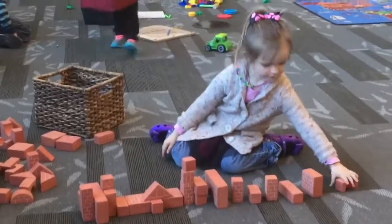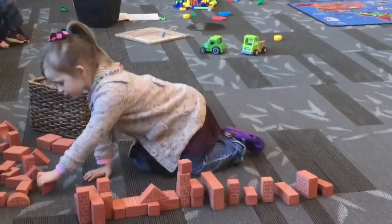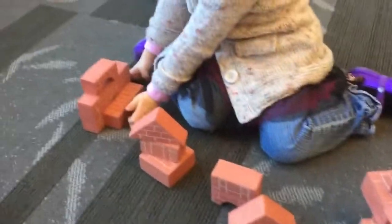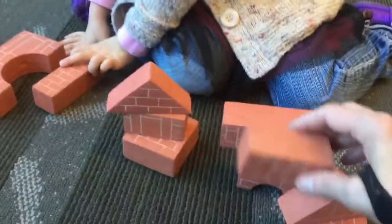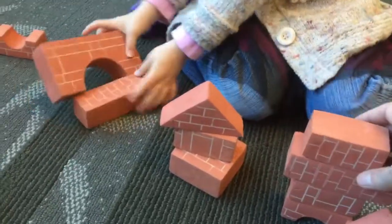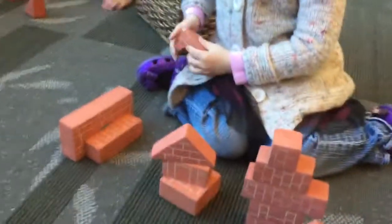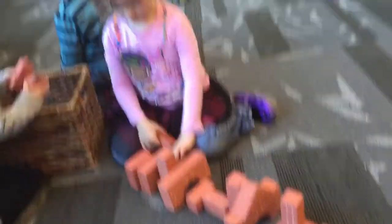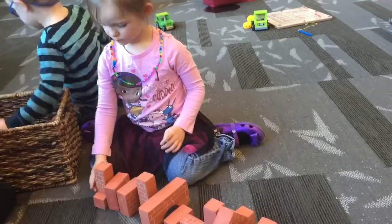Do you like some of this? It's blueberry. Very cool. Come on over. Good job. You want some of this? Wow. Okay. Oh, no, his hand broke up. Oh, it happens, doesn't it? Can you build it higher, Timothy?